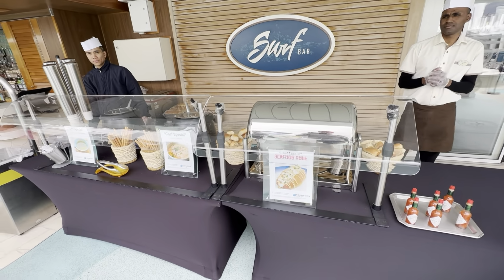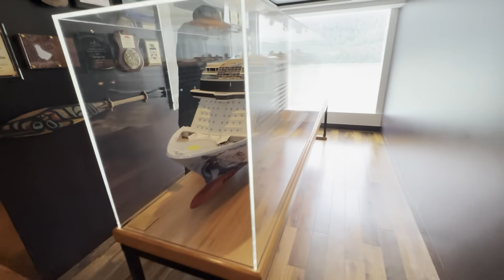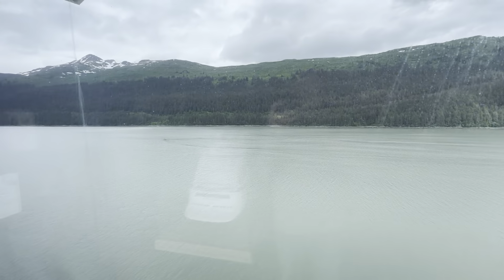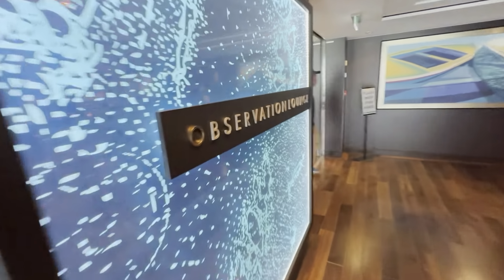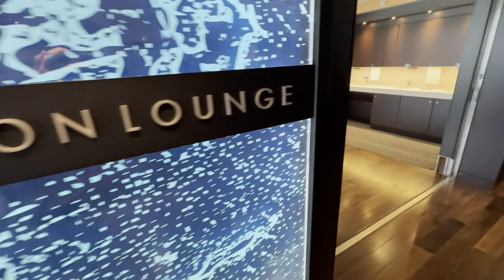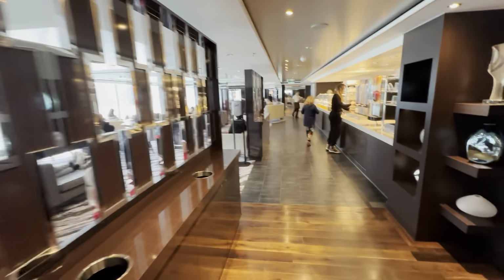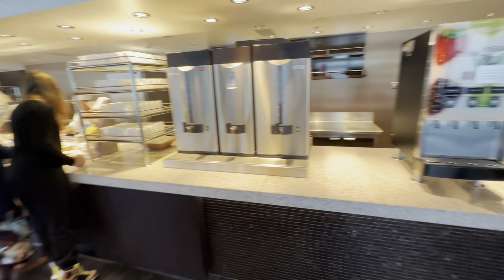We are walking into the observation lounge for the first time on deck 15. They do have this model of the ship right here. We are still leaving Juneau. Observation lounge. Lots of people here set up camp, I've heard. They just set up their tents and stay here all day long. Some people think this is the best spot on the ship, so I'm anxious to see it.